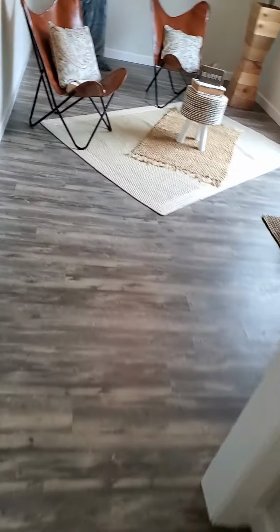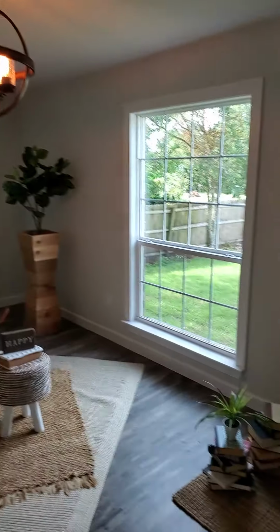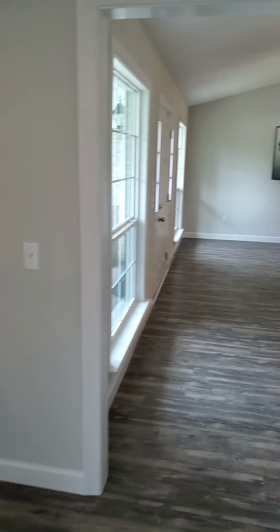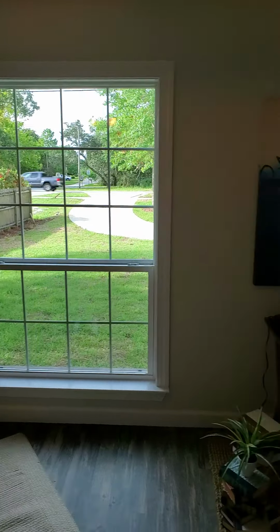It's a vinyl flooring here. It's got a nice big space for an office or a piano room or a playroom. There's no door on it, but you could easily put one on if you wanted to. A nice big window for some natural light.